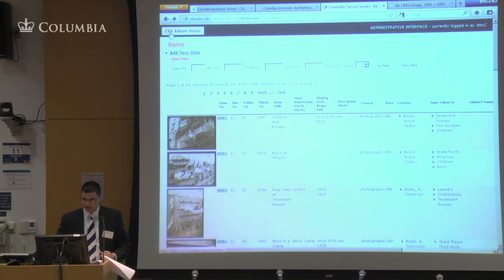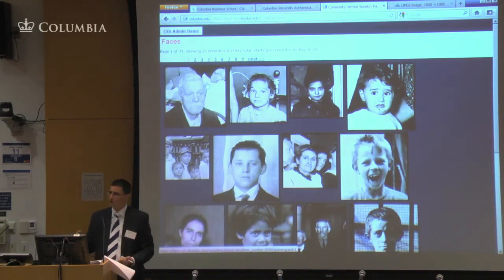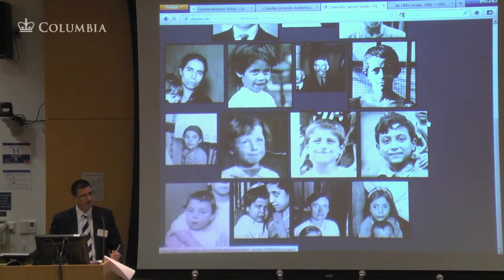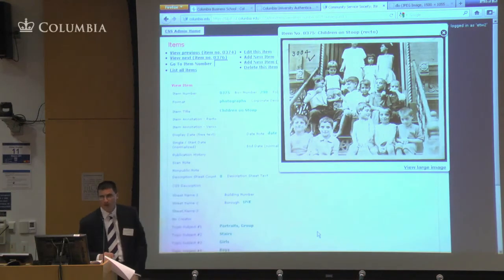Let me show you something else. How about this, which Stuart did? Ran some software which went through all the photos, pulled out the faces for each of the photos and put them up there. And then you can go to a photo. Who do you want? How about that guy? And find out where it is.